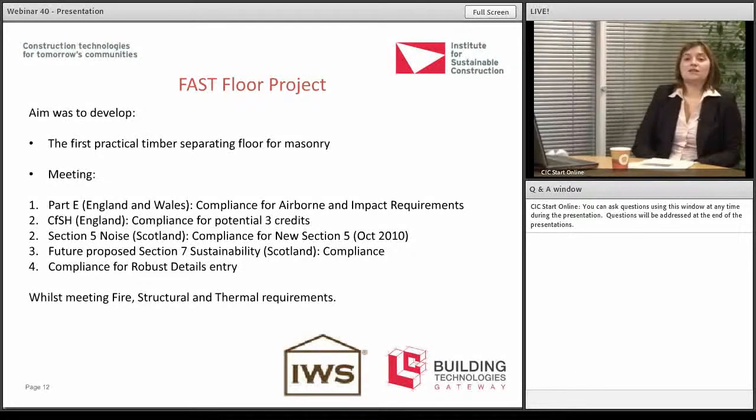Also see how it will correspond with requirements of Section 7 of sustainability, if we can achieve gold level or silver level or bronze level with this construction, and also to see if it's going to be compliant with Robust Details entry. Again, Robust Details entry could be for England and Wales, or could be for Scotland. The requirements are slightly different for both of them, and we wanted to assess this new prototype floor for all of these regulations. Meeting the fire, structural and thermal requirements was also expected.